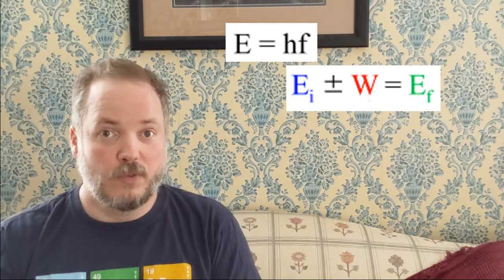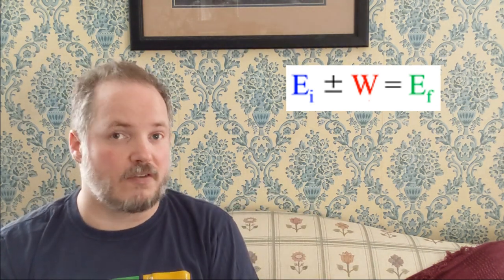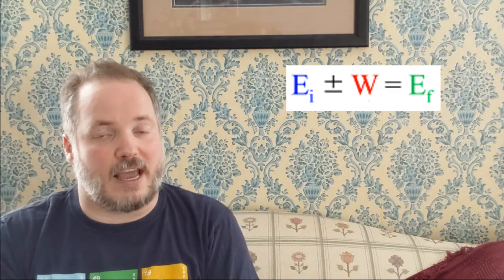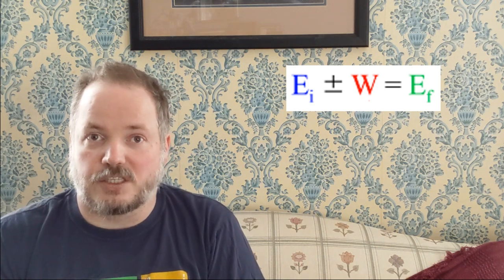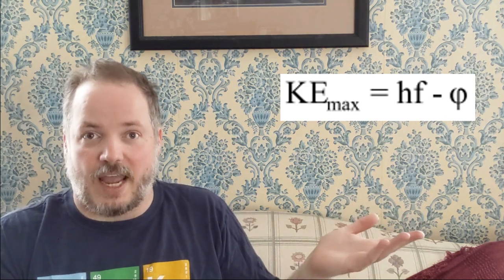What is the work? The work is what's necessary to tear it off the metal. Einstein called it the work function, and we represent it by the Greek letter phi. What is the final energy? The final energy is the kinetic energy of the electron that is flying away from the surface of the metal. And so here it is. That's it. KE max equals hf minus phi.